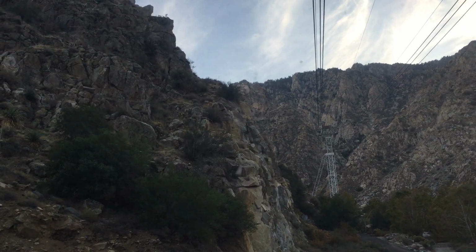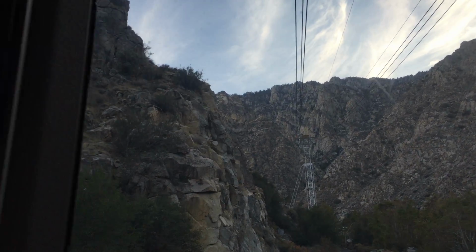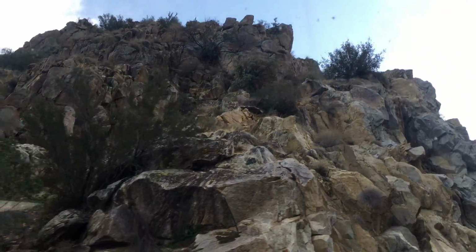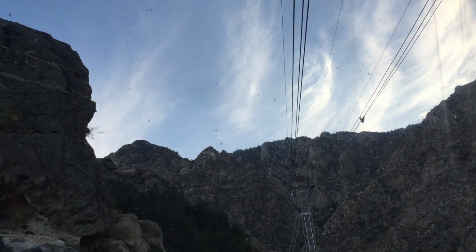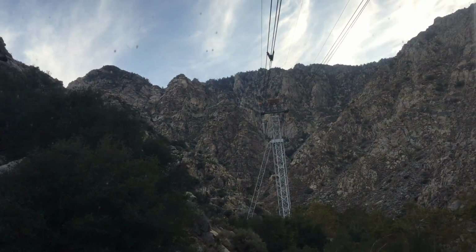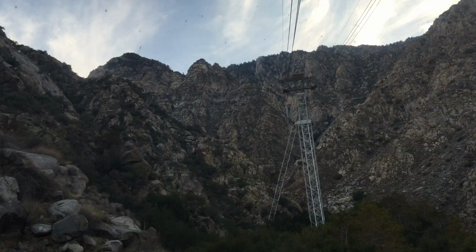Welcome aboard the Palm Springs Aerial Tramway in our new rotating tram cars, providing you with 360-degree views on your way to town. We've just left the Valley Station, elevation of 2,643 feet below sea level, and in some 11 minutes, we'll step out into a completely different environment. The high country of San Jacinto State Park and Wilderness, at an elevation of 8,516 feet above sea level.